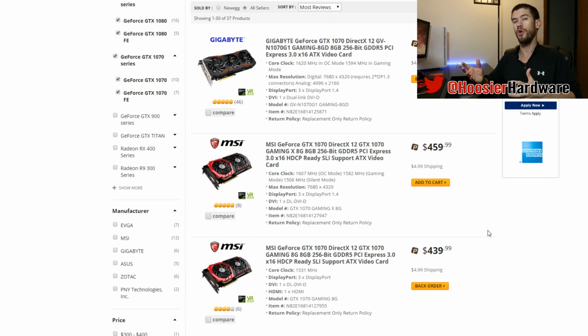So RX 480, it's a great mid-tier card. I've been seeing a lot of people declaring it the king of the mid-tier right now, and the benchmarks seem to back that up. It seems to knock off the 970 from that throne, because the 970 from a value perspective no longer makes sense compared to the value that the RX 480 gives you.